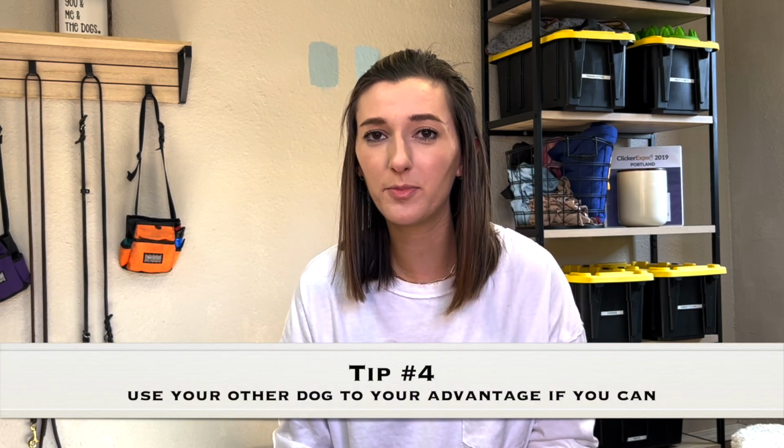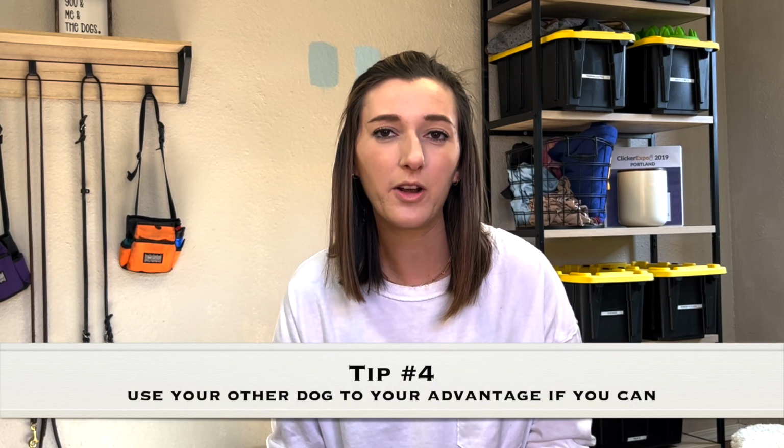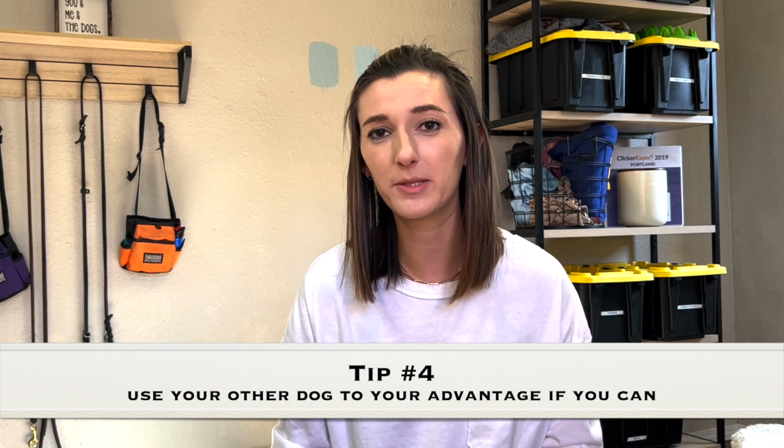Another tip that I have is if you happen to have multiple dogs in your household and one of those dogs feels better about a specific thing that you're trying to work on with your other dog, using your dog that feels pretty all right with that situation happening to them can actually really help your other dog as well.